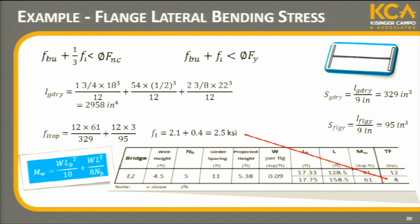And if we want to get the stress for the top flange, since this is an 18-inch flange, we're looking at a wide distance of 9. So that's the section modulus with respect to the top flange on the weak section modulus of the girder. But for the local effect, we probably just want to look at the top flange by itself, and that's just I over Y here. And so we have the 61 kip-foot for the global divided by the weak axis moment of the girder, plus the 3 kip-foot over the section modulus, and we get 2.5.